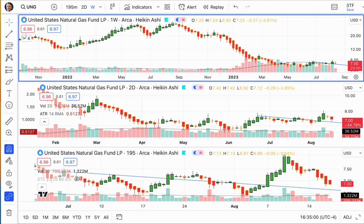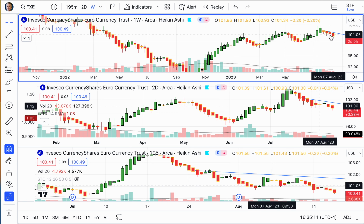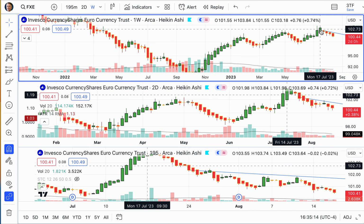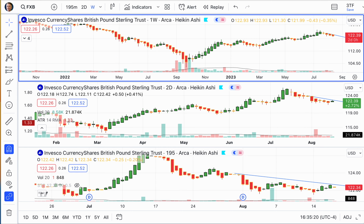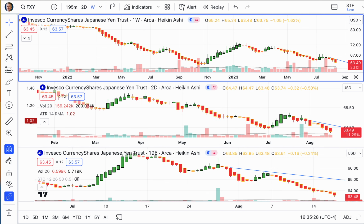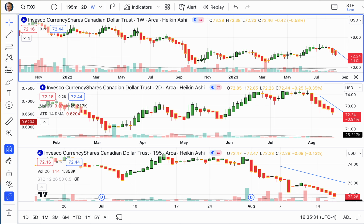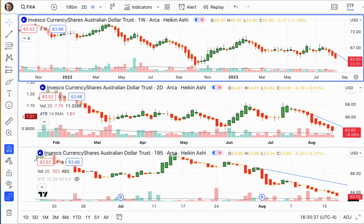Now, let's move on to our last thing to look at, and that is world currencies. I can give you one view of all of them. Down. We look at the euro. Down. We saw where things tried to move up through mid-July, rolled over for the last, going on the 4th week down. 4th week down on the British pound sterling and the Swiss franc down. We can look at the Japanese yen down. Canadian dollar down. Australian dollar down.